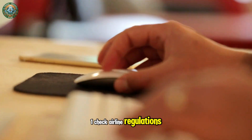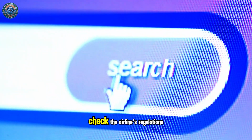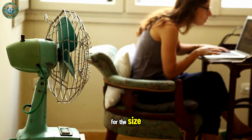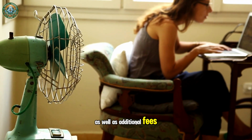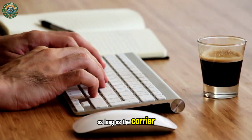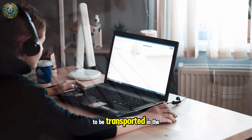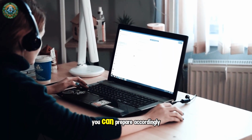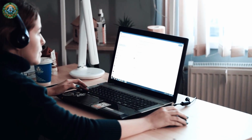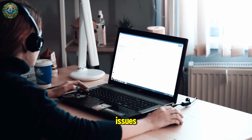1. Check airline regulations. The first important step is to thoroughly check the airline's regulations regarding traveling with pets. Every airline has different requirements for the size and weight of the carrier, as well as additional fees. Some airlines allow you to bring your cat into the passenger cabin as long as the carrier fits under the seat in front of you. However, other airlines may require pets to be transported in the cargo hold. This is crucial so that you can prepare accordingly, especially in selecting the right carrier and knowing what documents you'll need. Be sure to contact your airline in advance to clarify all the requirements and avoid any last-minute issues.